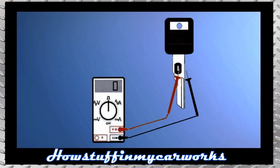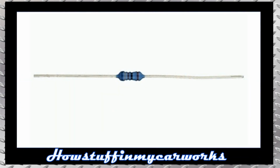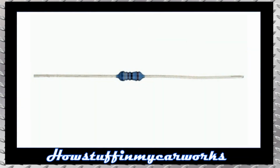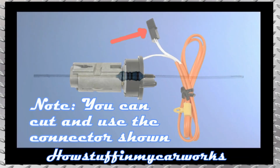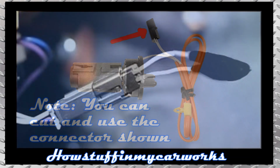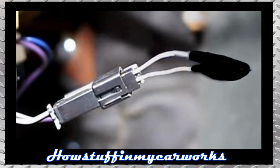To do this, measure the resistance of the chip located in the ignition key using an ohm meter as shown on the screen. Once you know the resistance of the chip, purchase a resistor that has the same resistance, unplug the connector that has the two wires attached to the ignition lock shown on the screen, and connect the resistor in the other connector by soldering small pieces of wires to the end of the resistor and a connector at the end of each wire that can connect directly into the plug. Once connected, use electrical tape to insulate the resistor and keep it from coming loose.